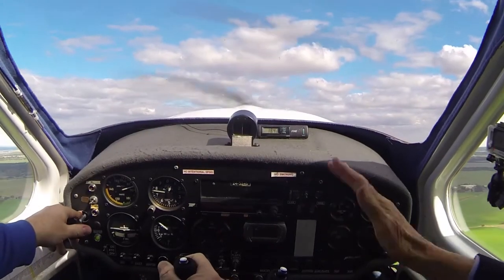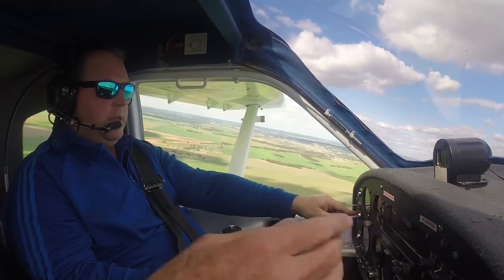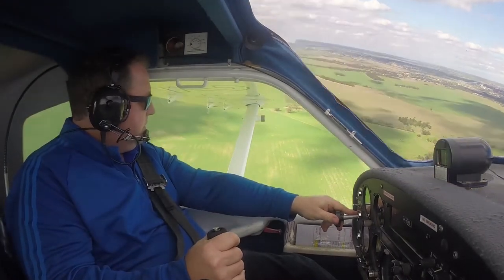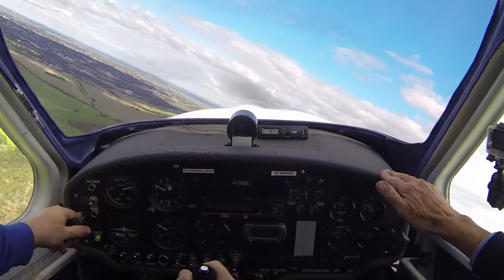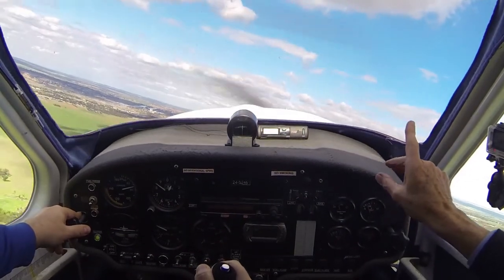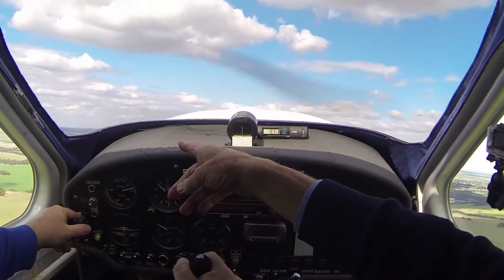So you can see just without an engine, you can do a nice landing. Yeah, exactly, yeah. Yep. So keep pitching it up. We want to keep about 70 if we can here. There's a hawk there, watch out for him. Oh, yeah.